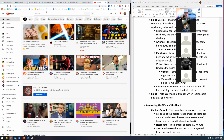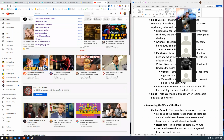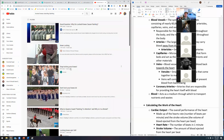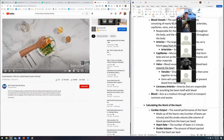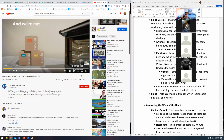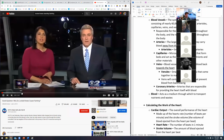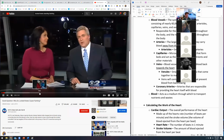So guys, what do you think happens if you forget to squeeze your muscles so that veins don't actually send blood back all the way to your heart? Well, this is going to start happening. If you lock your knees while you're trying to stand in one spot, what's probably going to happen is you're going to pass out.